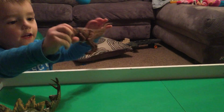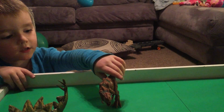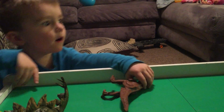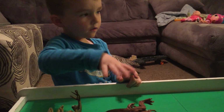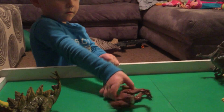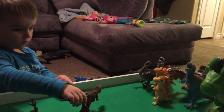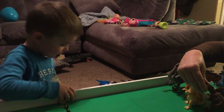Hey, Daddy, I got to stand up. Okay. Oh, Mommy. What? It's not stand up this time. That's okay. He doesn't stand up. Just lay him down in the right group. Where do you want to put him? What does he eat? Here, I'll work on it. I'll make him stand up. You pick another one.